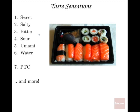Bitterness, slightly bitter sensations, like with, what's the name of that green? Arugula. Arugula tastes slightly bitter. I like it, some people don't. And the way people perceive bitterness can vary. Sour. Sour is actually from acids. So if you like sour candy, you have an affinity for acids, acidic molecules.